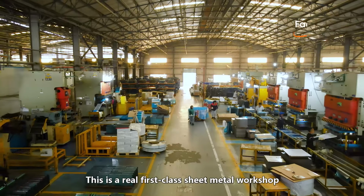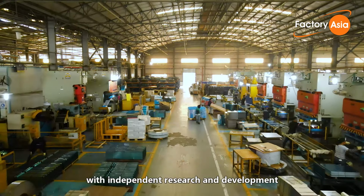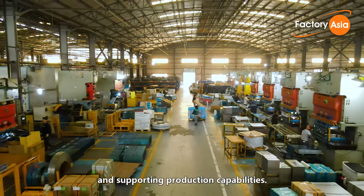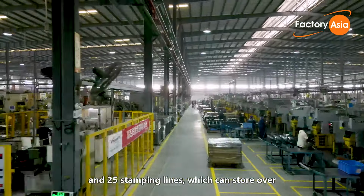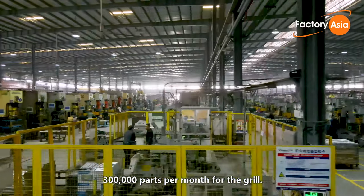This is a real first-class sheet metal workshop with independent research and development and supporting production capabilities. There are a total of 5 stamping workshops and 25 stamping lines, which can produce over 300,000 parts per month for the oven.